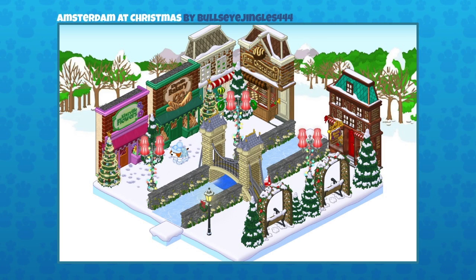Moving on, here's another room that uses some of those building perimeter items as well. It's Amsterdam at Christmas by Bullseye Jingle 444, our friends Bullseye Jingles. I thought this is awesome because, of course, in Amsterdam they have a lot of canals. Canals, that's right. And that looks like the Tower of London there, so it's mixing a couple of European cities, but it's beautiful.